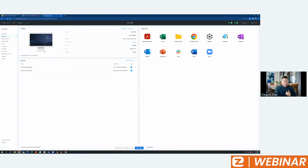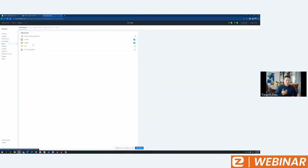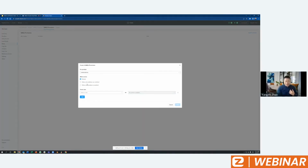And from here, I can then provision access to users. That's easily done by integrating with whatever IDP you want to bring in. So for this account, I have integrated with Google OAuth. I've also integrated with SAML, and this is Okta in the back end. So we can simply add permissions, or you can push permissions from a higher level. For example, if I want to give user permissions, I can say, hey, look, I'll choose my provider. In this case, this is Nutanix demo, which is Okta in the background.